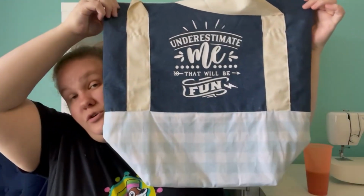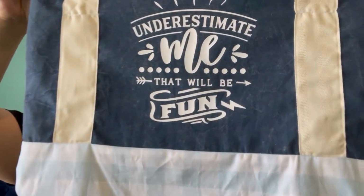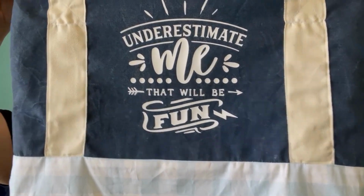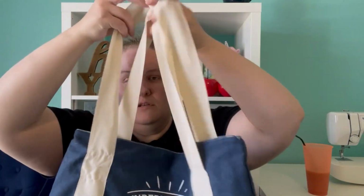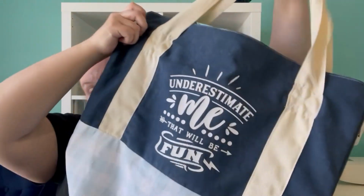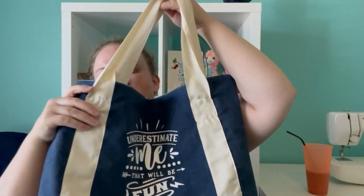But there was also a shop update yesterday, and it was tote bags. I just wanted to quickly show y'all because they're huge. So this one, Underestimate Me. That'll be fun. There's your bottom. There are 2 straps, and front and back, exactly the same.